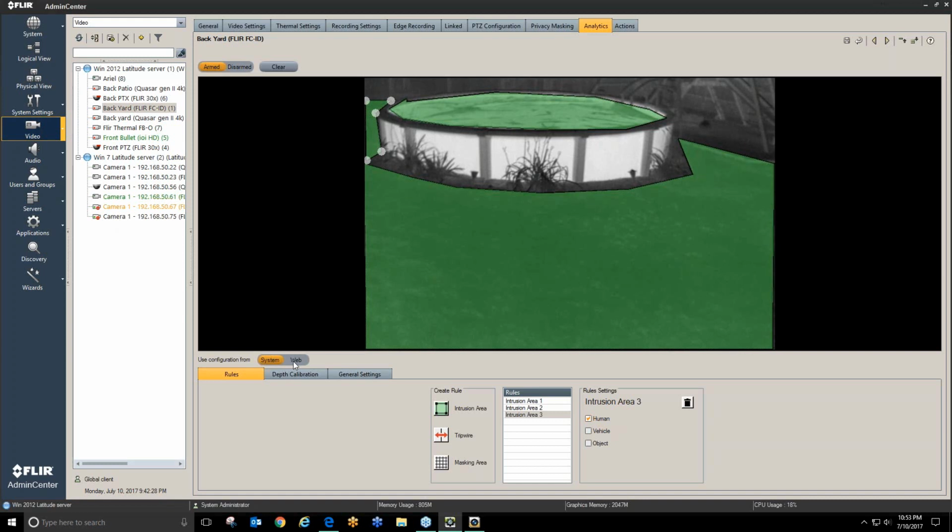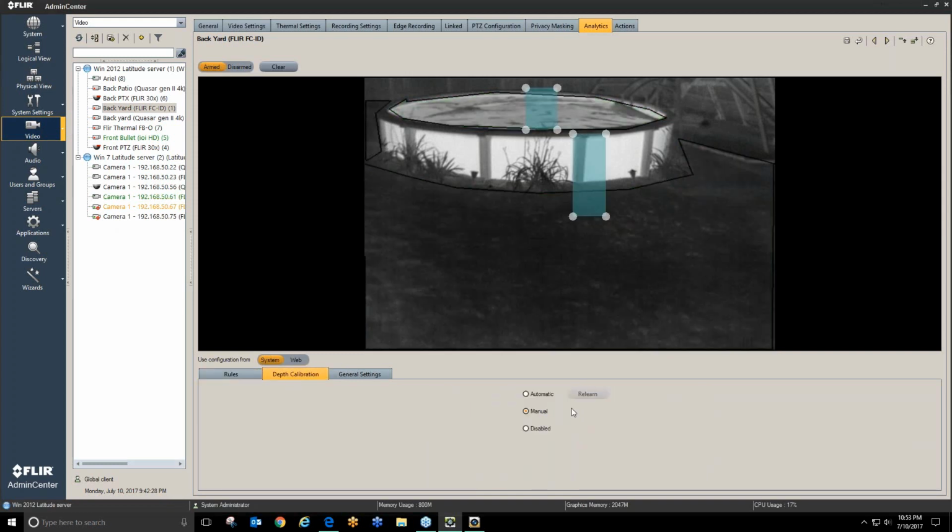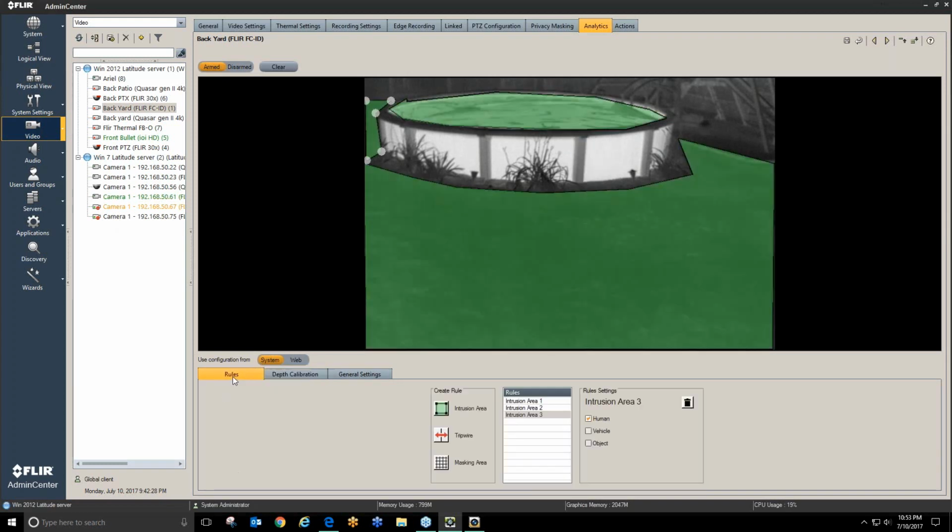Really everything that you were setting up in the FCID can be done directly from Latitude now. You could do your depth calibrations automatically or manually. I've tested it out. Over the weekend I was walking in my backyard, setting it up automatically. I did a manual one, tested it out, and everything works great. You set your rules here, very simple, right?